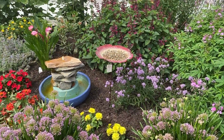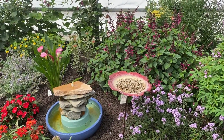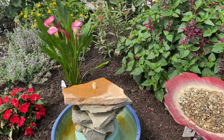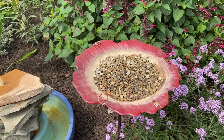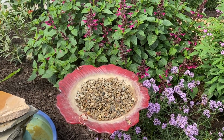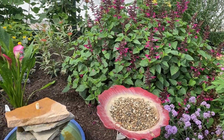It's also nice to have puddling stations in a butterfly garden, even in your home garden, because this gives them a place to go and get drinks. So we've got this little fountain here, and then we also have this bird bath, which we need to put a little more water in. But the stone helps create a place for them to stand, and then they can reach in between the stones to get the water.